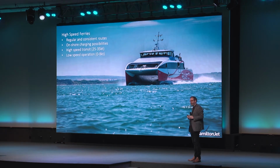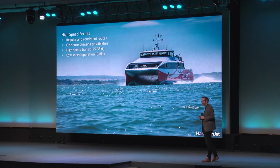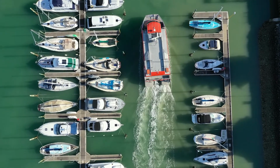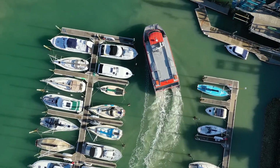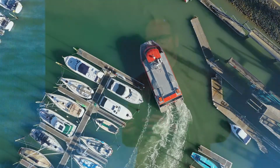And the key is to use electricity from renewables from the shore rather than using the diesel engines to generate electricity. And people don't want to get where they're going slower. These are often commuter ferries, and journey time is really important to people. But they also do a good deal of low-speed operation between 0 and 8 knots, maneuvering in and out of harbour, going through speed-controlled zones. So a boat like this lends itself to a solution that's going to be able to use electric only at lower speeds, but still be able to use the energy density advantages of diesel at the higher speeds.